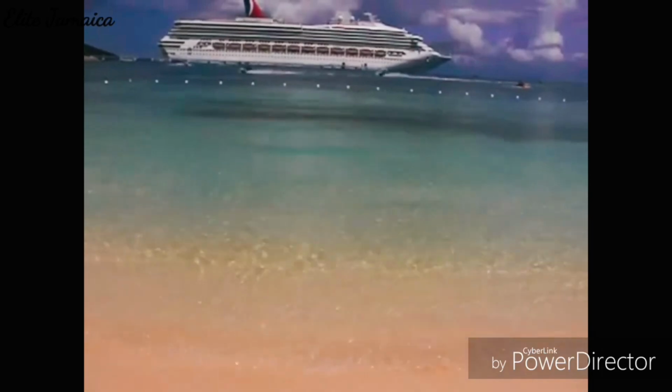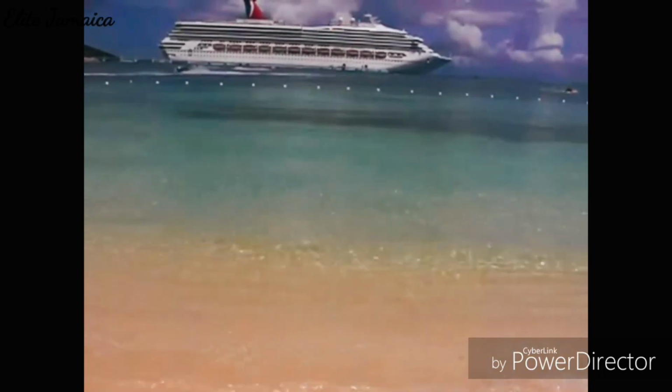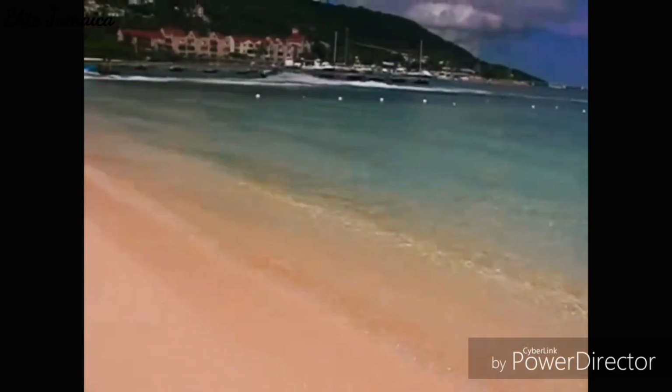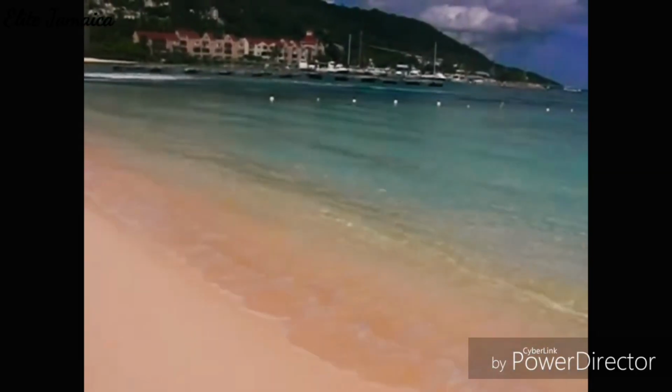Some people complain about the cruise ships blocking their view when they come in, but I think they're impressive and a sight to behold. If I had to find a complaint, it would be the showers and the bathroom. The last time I saw them, they needed an update.